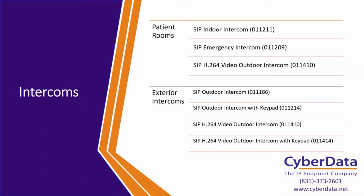Next, we get to the intercoms. And there are really two different types of use cases for intercoms in the healthcare industry. You can go for the patient rooms, where they provide an easy way for two-way communication in a patient room, or in the exterior area, where they're used in the standard access control scenario, like you would probably have expected from a lot of our other verticals where we've talked about these units.